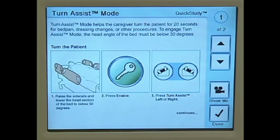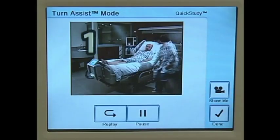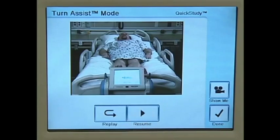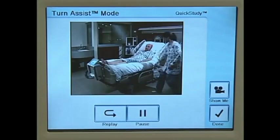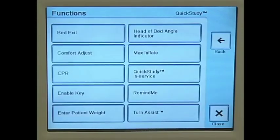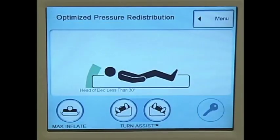To watch an in-service video, at the topic screen, for example Turn Assist, press the camera icon. The in-service video screen will display and the video will play. You can pause the video and you can replay the video. After you finish the video, press Done to return to the topic screen. Press Done, then Close to return to the home screen.